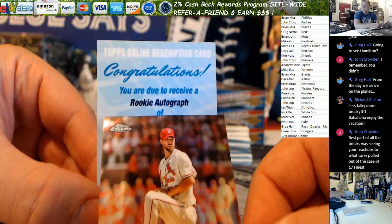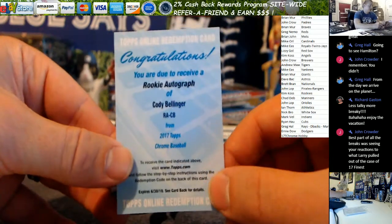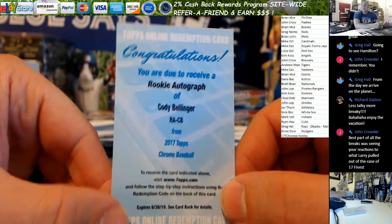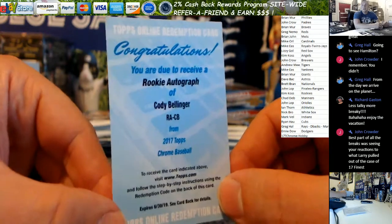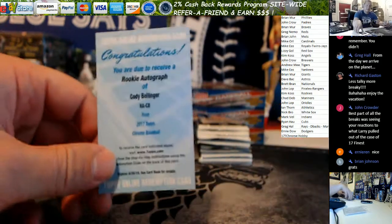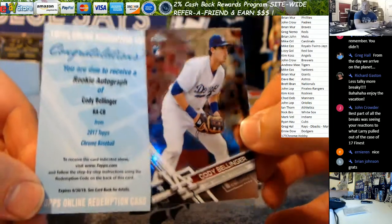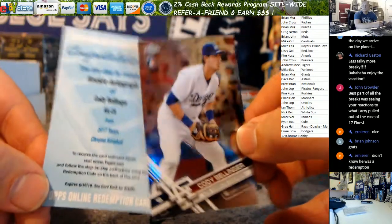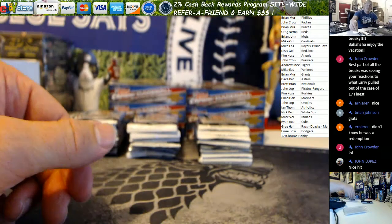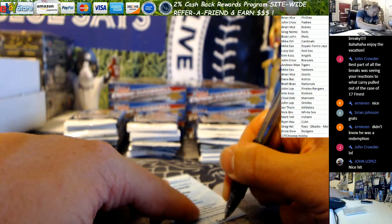Rookie auto. Cody Bellinger. Wow, wow, wow! Ernie, who's your favorite breaker of the night? Look at him. He's dancing for you, bro. That is going to be that, but autographed. It's going to go for some big bucks. I didn't know he was a redemption either. It could be one of those things, Ernie, where he's live and a redemption. Let me mark that for the Dodgers.